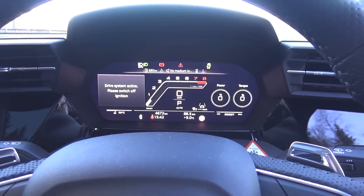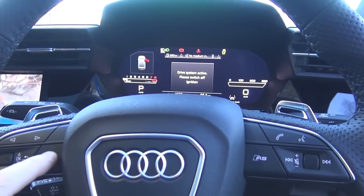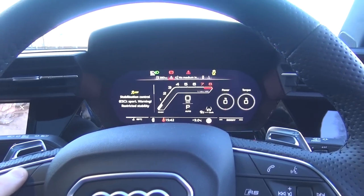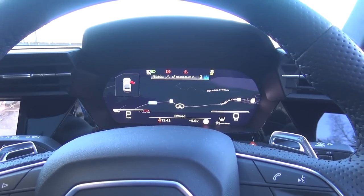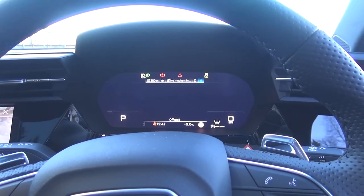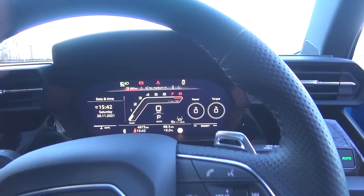The car does have a tendency to beep at you pretty much whatever you do. Various different views that you can bring up here. You can have the full screen nav, depending where exactly you are in the settings. There's the nav, then go view, and it goes full screen. Audi were one of the first to do this with the virtual cockpit and have always done it very well in terms of offering you lots of different information, depending how you want that to be.